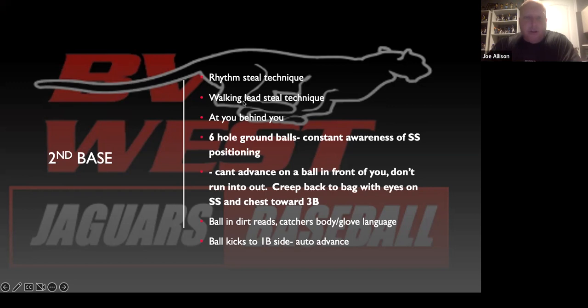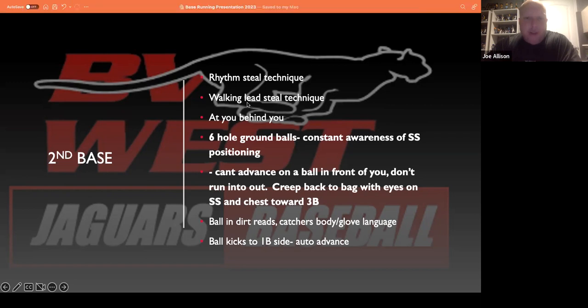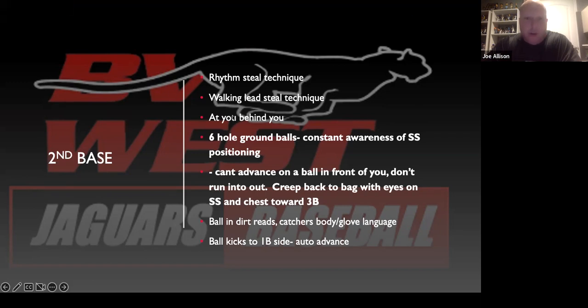And then the walking lead, you'll see Whit Merrifield do that a ton. He's really good at the walking lead. We have a couple guys that can do it, but that's once your runner learns the timing from the particular pitcher. Does he only look once? Does he look twice? Does he not look at all? That's when you can start to implement that walking lead.